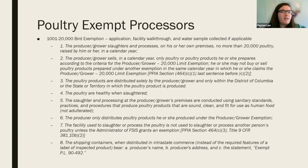The next category is the 1,000 to 20,000 birds. That's a little more intense, for the people that have a larger flock. The application process is a little different since you're growing a larger amount of product. There's a little bit more in-depth application process. It does involve a facility walkthrough, which is fairly basic. There are these 8 requirements, but then the facility requirements consist of pest control and what you plan on doing with your inedible items.